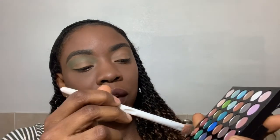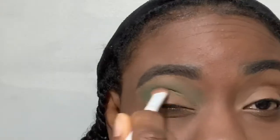Okay, so I went ahead and I took this lighter green color and I put it right here on the top. I took this one, a little shade darker, and I went along my crease.